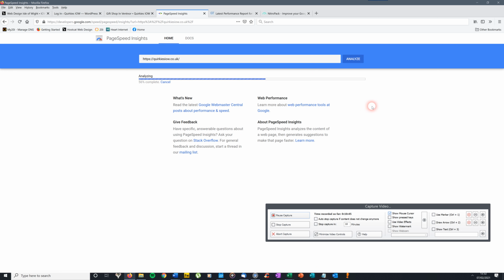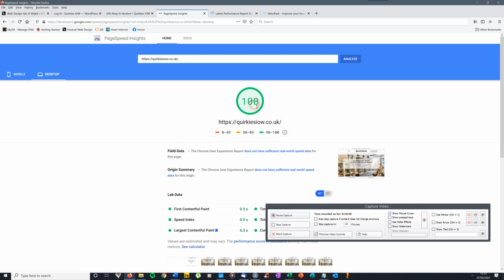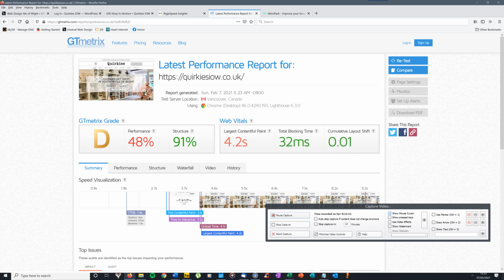So we'll retest. Now if you remember what was there before, I think it was 36 for mobile, 50 something for desktop. Immediately the mobile score is 99, the desktop score is 100. Trust me, you won't see results like that on any of your competition or anywhere else, to be honest. I've never seen it before.